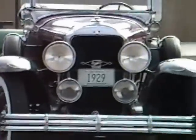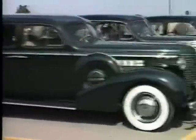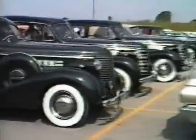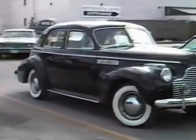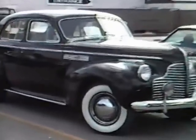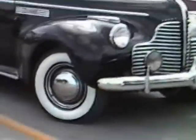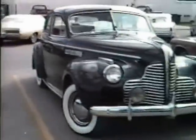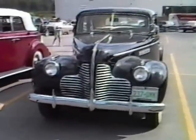These cars are just arriving here. Here's a nice lineup of 37 and 38 Buicks. Very popular years, I might add, because there are quite a few at this show. And here's a 1940. Nice 40. Sedan. Super. Here we have the front end treatment of that.